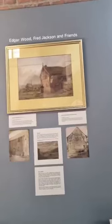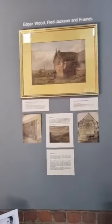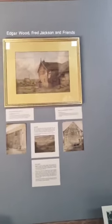So we're going to start off here, and I'll tell you about this. Edgar Wood was born in 1860 in Middleton, died in 1935. He had a very good friend called Frederick Jackson, who was an artist. He was born in 1859, died in 1918.